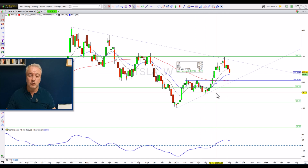The last kind of hold would be around about that one, let's call it these previous lows here, 160. And once it breaks below 160, then one of two things is going to happen. The price is going to continue to go lower until the value is essentially evaporated, or it's going to struggle in those areas for a while.